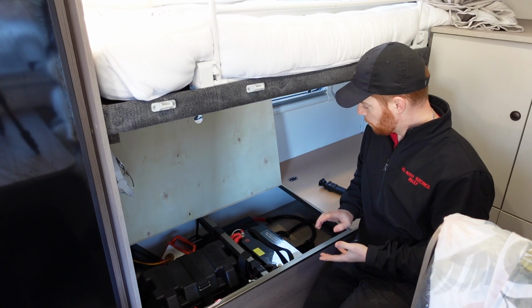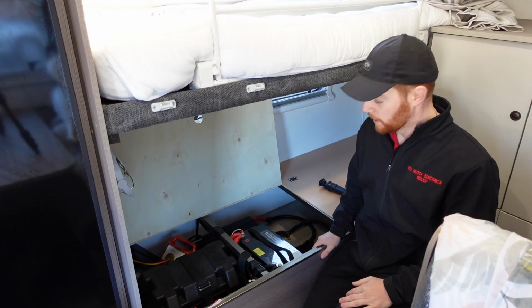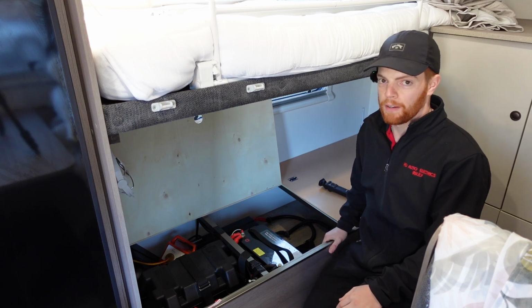We've then got issues with products that have been supplied that aren't fit for purpose. They don't have RCD protection. They haven't used an inverter that has RCD protection. And then obviously big issues with how the system's been fitted.